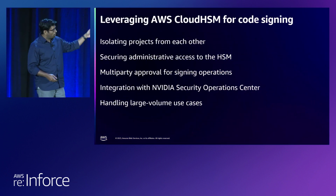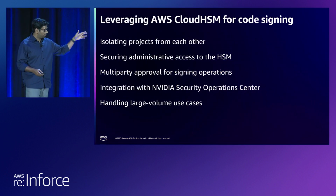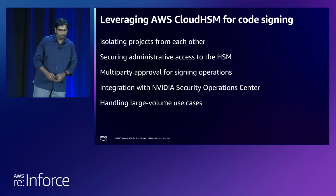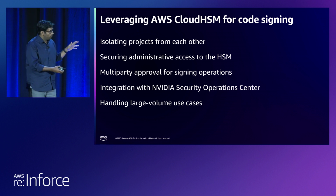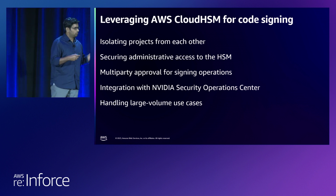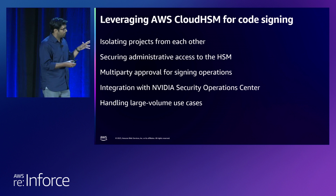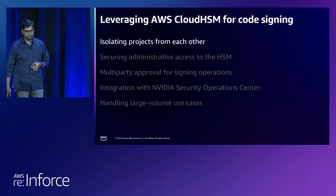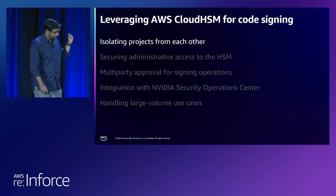Here are some of the problems, and I'll walk you through each of those and tell you how we resolved that, right? And this set of problems is pretty relevant for any organization or anyone who has to go through the code signing service, right? These are key problems that you might have to solve one way or the other. Let's get to the first one.